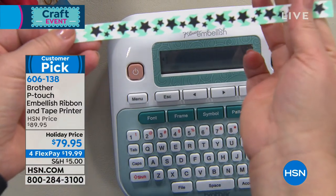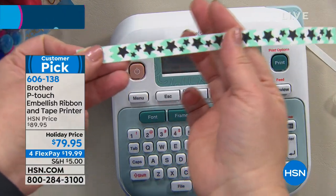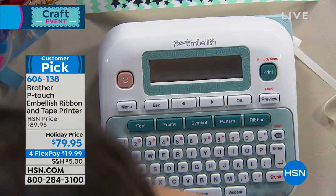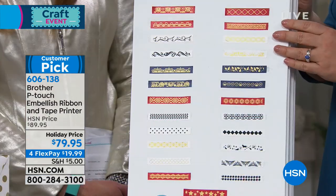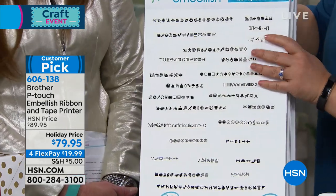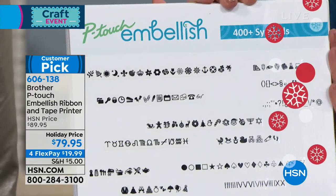Now notice, my hand runs right over it. The printing on this is done using a thermal method, so there's never any ink all over your fingers or anything like that. And you can choose from, as we said, 25 different patterns that are built into the machine. When I say the machine is bigger on the inside, I really, really mean it, because look at this. 400 plus symbols.